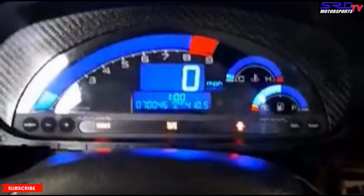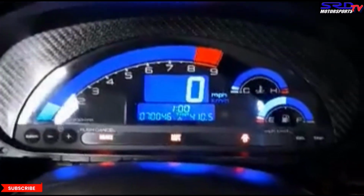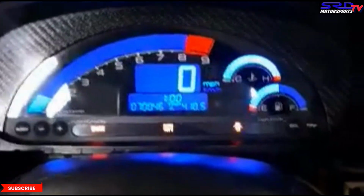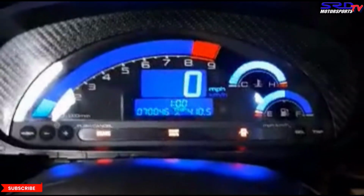It's perfect for my stock. 8,000 RPM, the red line. Oh, maybe I should ask Jasper so I can borrow this. Yeah, everything works good. Now let's try it again at a night shot.